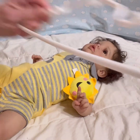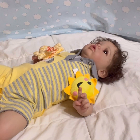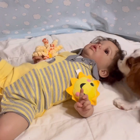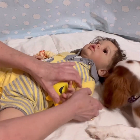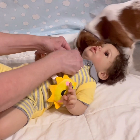Come here, stink pot. Hopefully she won't come here. Oh, my boy. Oh, you brought your tug-of-war toys. She heard that toy. Nope, that's the baby's toy. You can't have it.